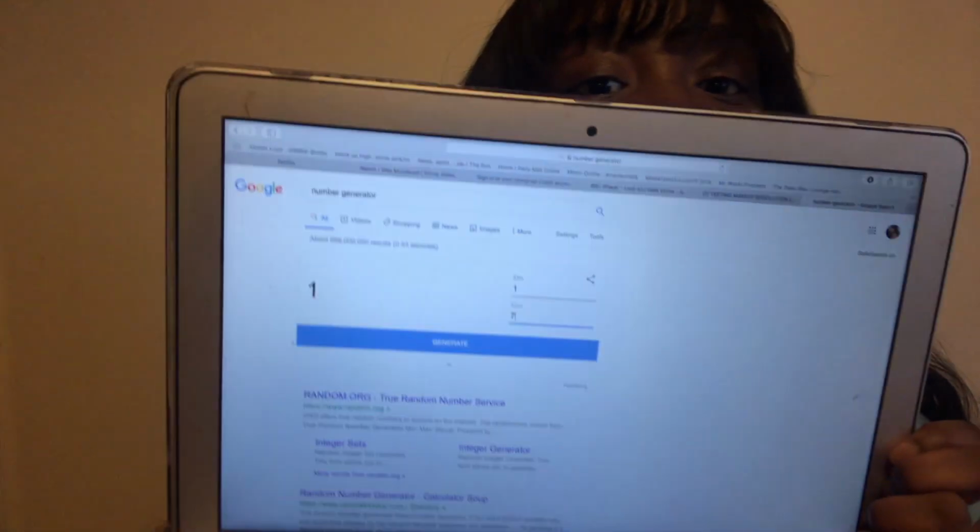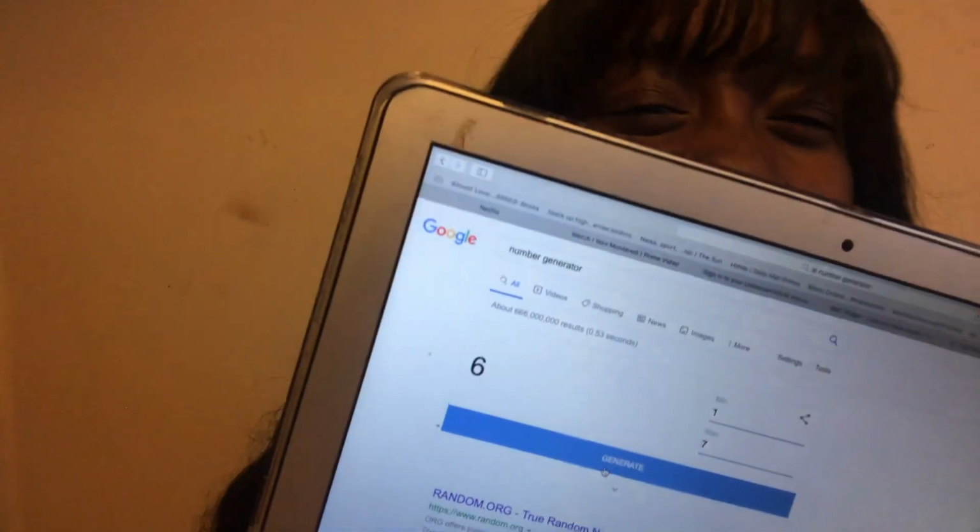Okay, so I have the Google number generator on my laptop, and I'm not sure if you'll be able to see it, but it says 1 to 7, and it chose number 6. Okay, so number 6 is, let me find out. Okay, so number 6 is the blindfold challenge, as if I'm not blind enough already, but we'll see how that goes.